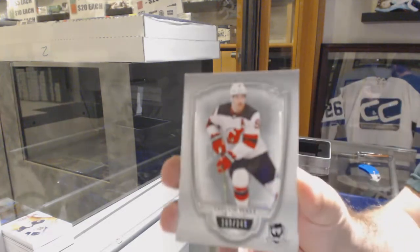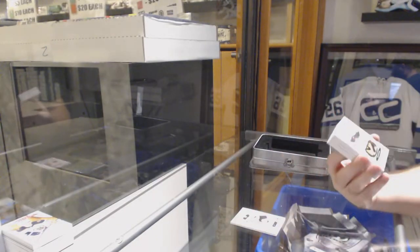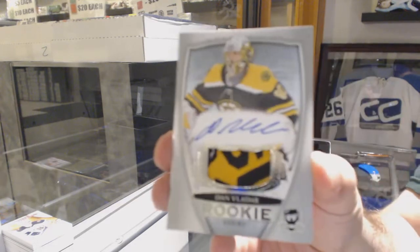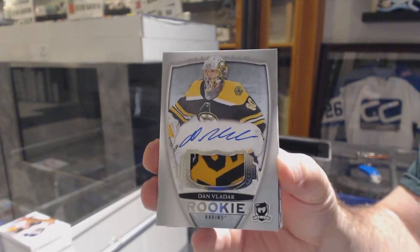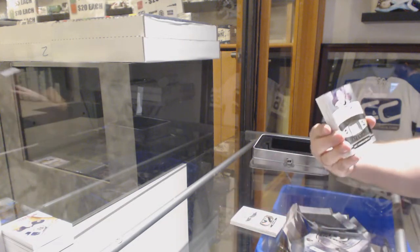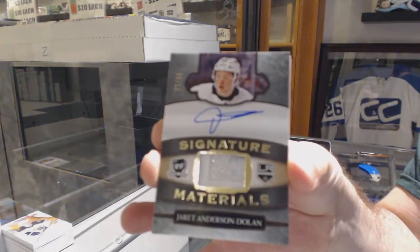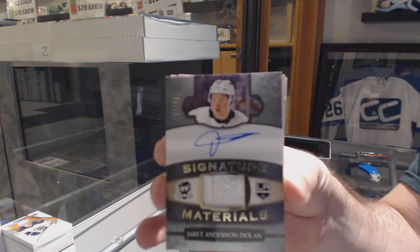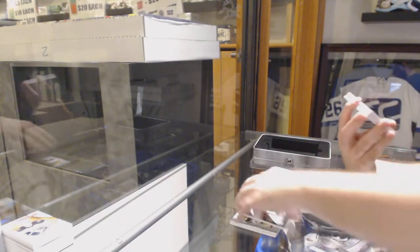Alright, 249 for the Devils, Taylor Hall. Well, that's a nice swatch. 249 for the Boston Bruins, Dan Vlader. We've got a signature materials patch out of 99 for the LA Kings. I think that was one off his jersey number. I think. Jarrett Anderson Dolan. Is he number 28? They got 27. Ah, that's a pretty sizable card if I have to say so.